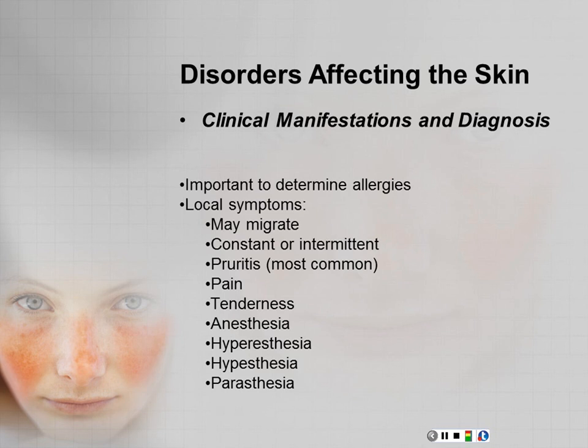Guesses? Well, what does anesthesia do? Kind of numb. So it's like a deadening. So it's actually a loss of sensation in your skin. So if you think about the definition of some of these words, sometimes you can figure out what it actually means.